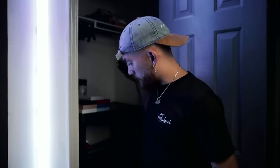Let's talk about what's in my gear closet. Let's see if I can set the camera up over there and let's talk about it. All right, guys, so here is my gear closet. Very small, very intimate. First off, let's start with saying that I do have a shelving unit in here. It's very small. It has four different layers.